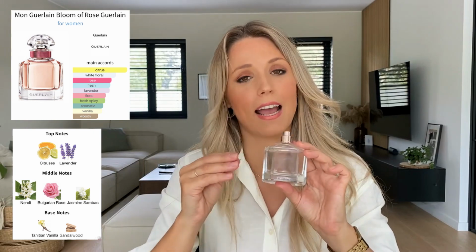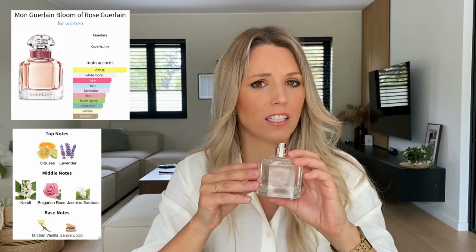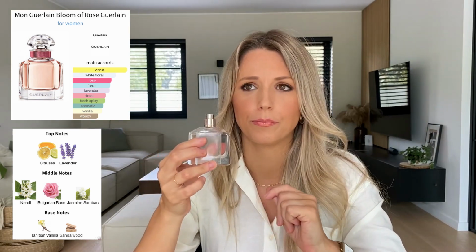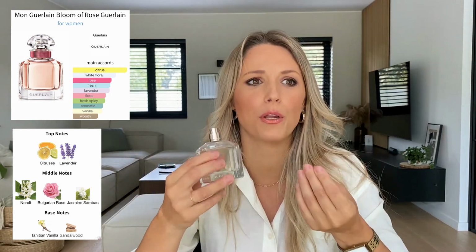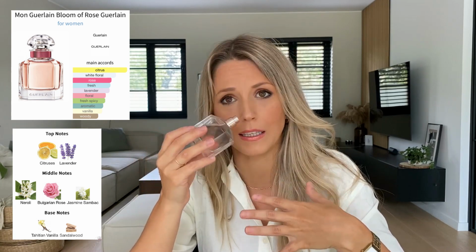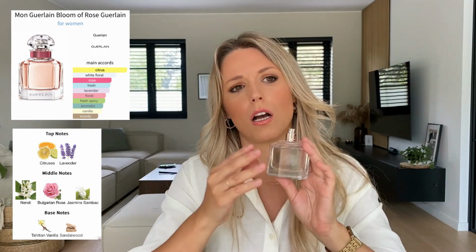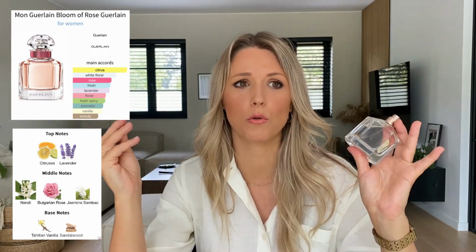This is an EDT, and I have to say, it does perform like an EDT. So it's very light. It doesn't last long at all. It smells a little bit watered down. It's not unpleasant, that's not what I'm saying, but that super watery, fresh, citrusy rose DNA is kind of old-fashioned in my honest opinion. Not old-fashioned, but it smells like something people wore in the early 2000s, from the year 2002 to like 2006.